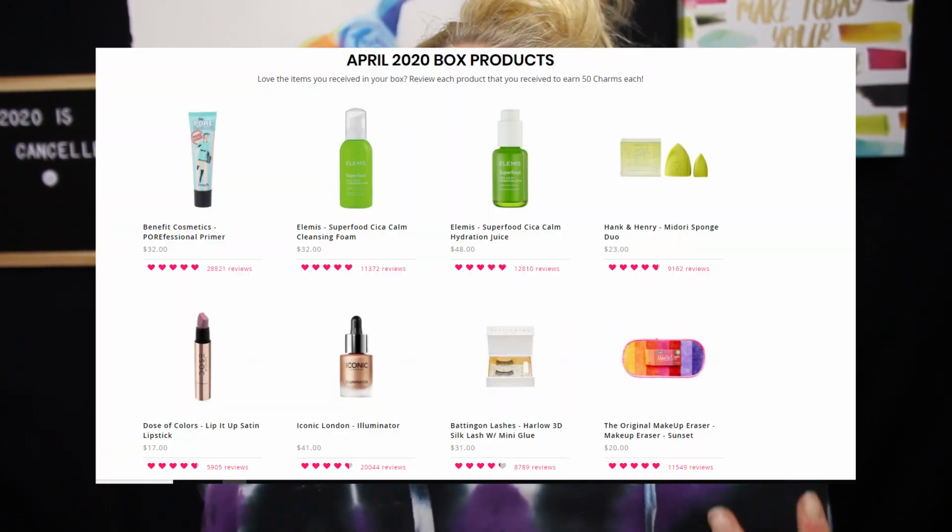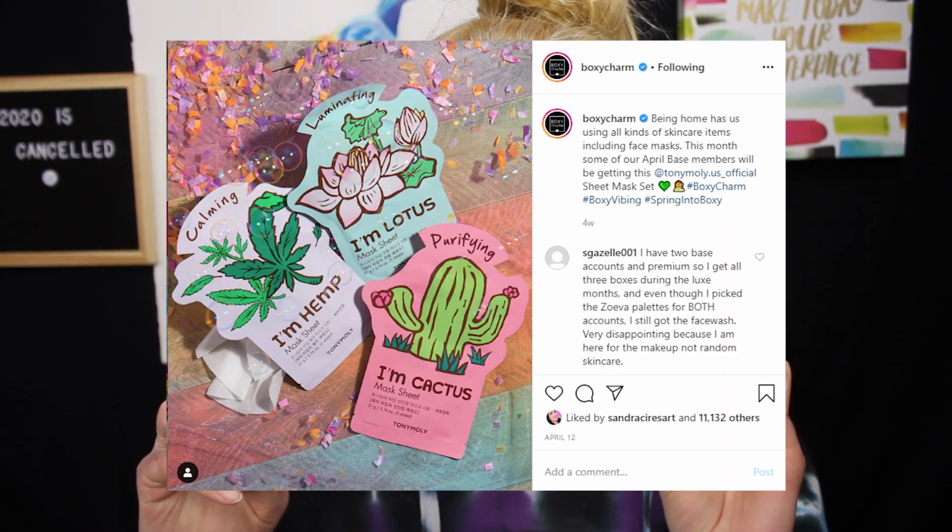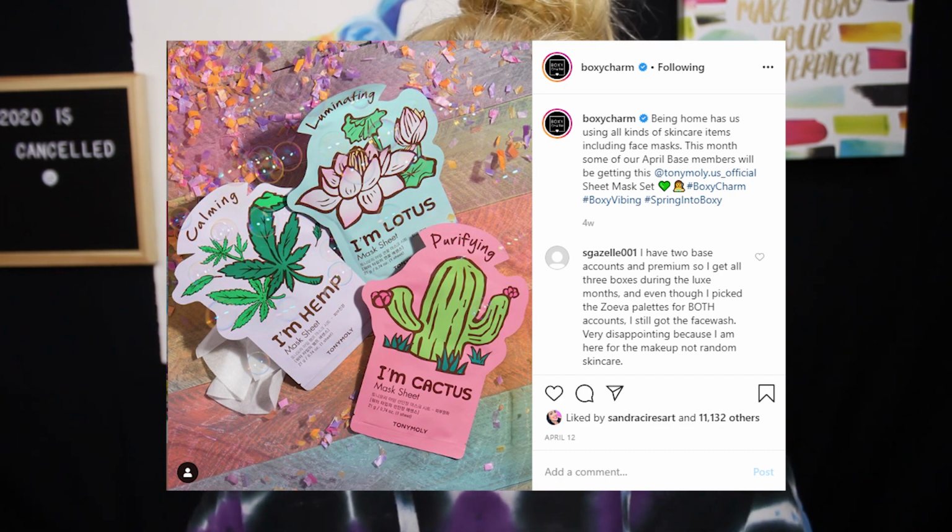The only thing that I found on their Instagram, scrolling way down on this product, was that some BoxyCharm base box members may be receiving these masks, but it's not listed as an official item on the BoxyCharm website, so it makes me feel like this wasn't actually supposed to be the item I was supposed to get. So I'm really pissed off. I'm really annoyed that they're sending me a set of face masks that I don't want and don't need, when my box came completely inappropriate.